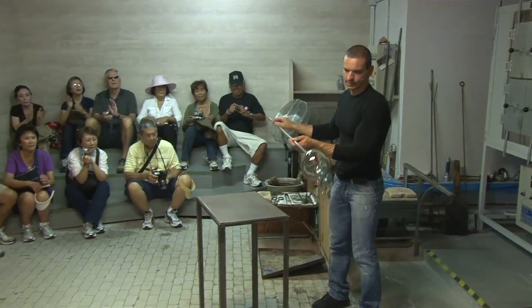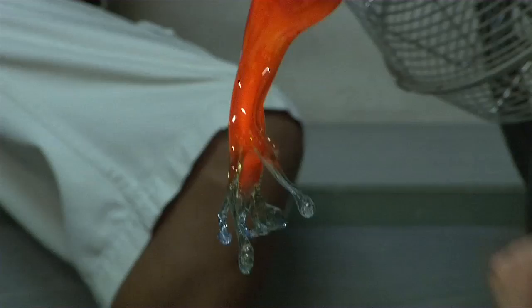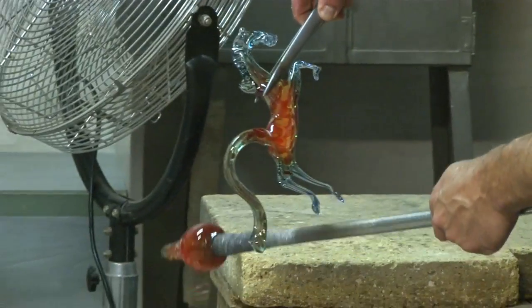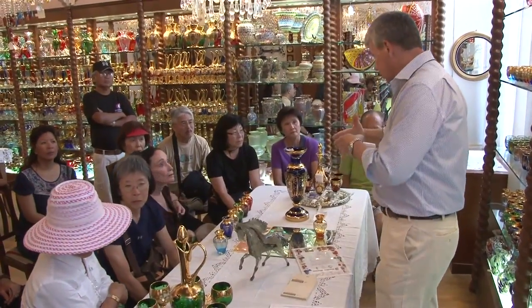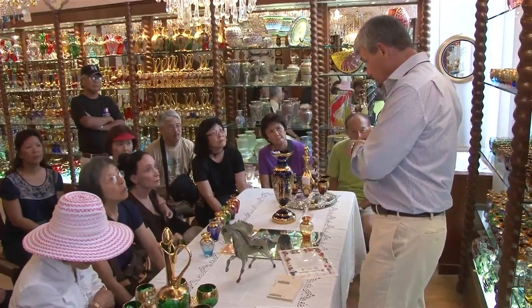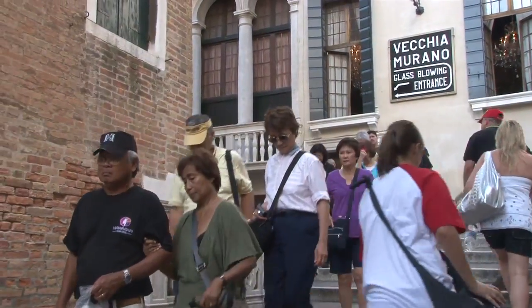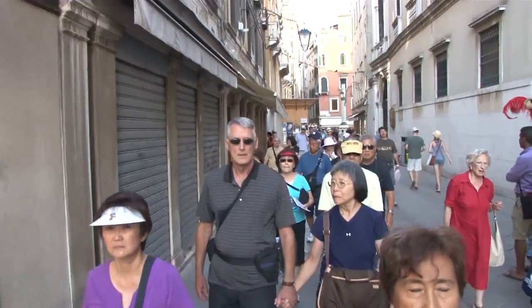The glass merchants ship everything home for you, so don't worry about packing, carrying, and breaking these precious items. And then you can browse in the endless showrooms and be entertained by quite an effective sales presentation by these very professional glassmen. One of the good shops for glass is the Vecchio Murano. It's at the end of Calle Largo San Marco.